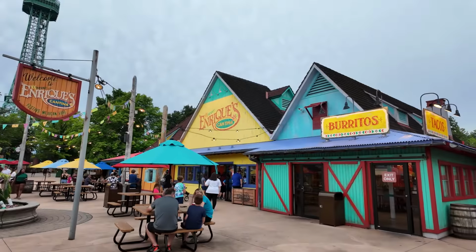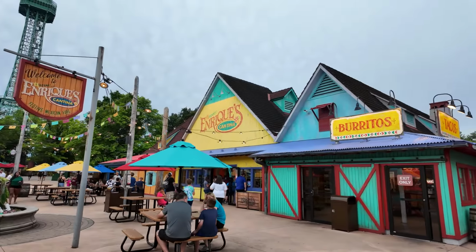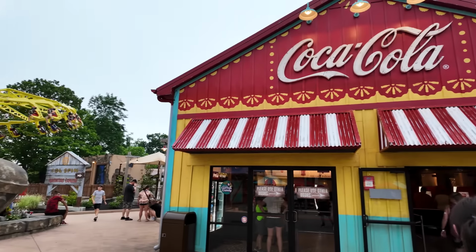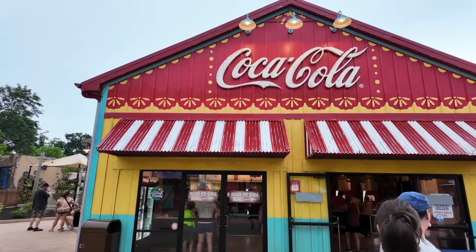I wanted to show this area earlier. Unfortunately, it started pouring down rain. It's all themed out, kind of Southwestern Mexican style. Even the Coca-Cola Freestyle building is the same way.